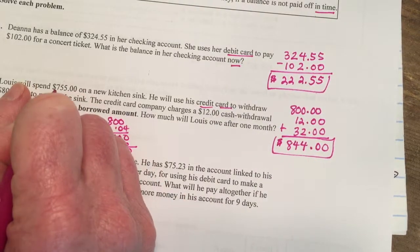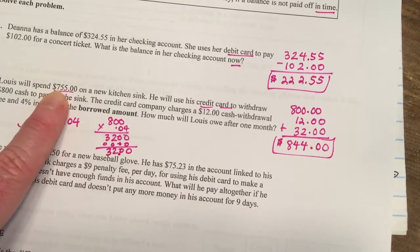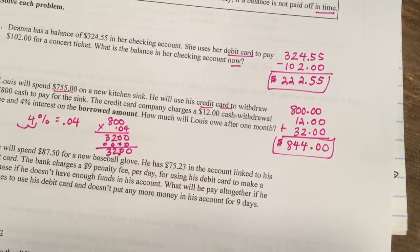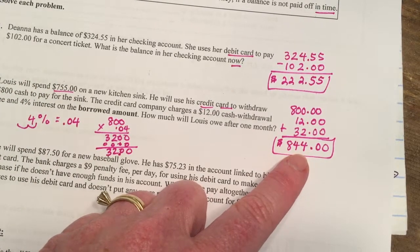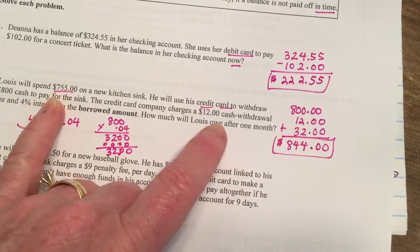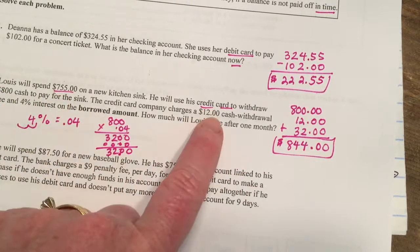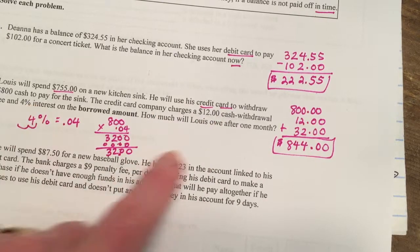How much was the sink to begin with? $755. Because he delayed paying, or because he didn't want to spend money out of his checking account, he's going to end up paying back $844. That's almost $100 more than the actual sink cost, because he took out more than he needed. He had to pay a fee, and he has to pay interest on that. And that's just 1 month.